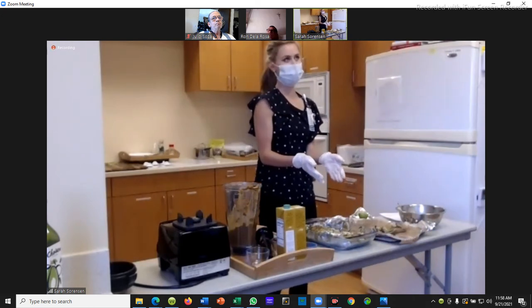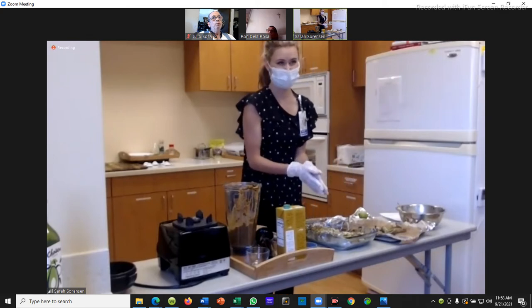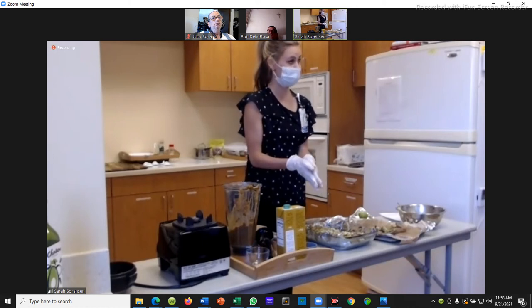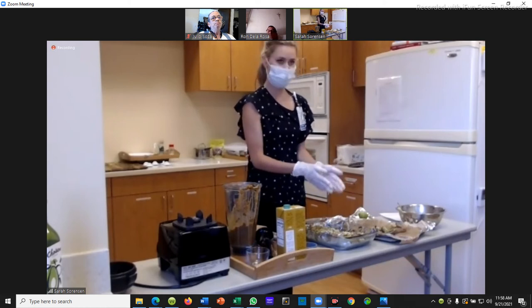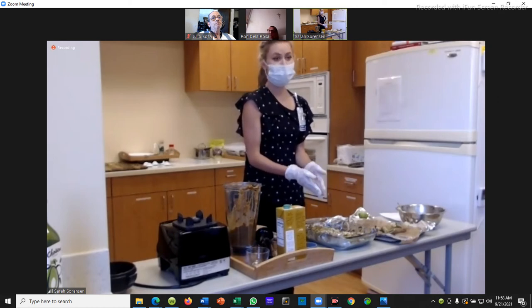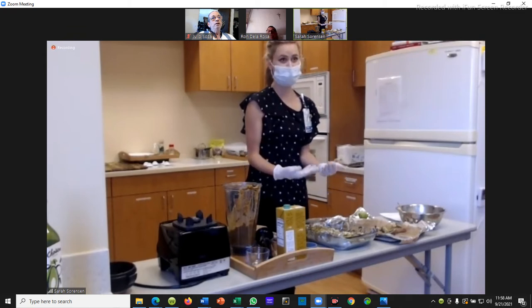It's 3 ounces. Now, beef has about 21 grams of protein in 3 ounces. Chicken has a little bit more, 26 grams of protein. Tofu has 8 grams, so a little less than half. Not as much, but the reality is we don't need as much protein as we think we do.